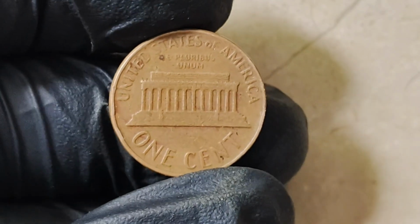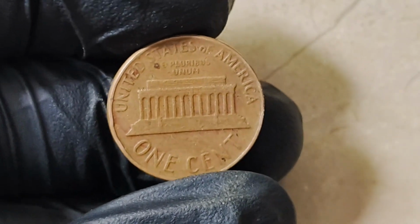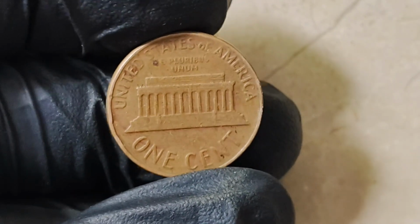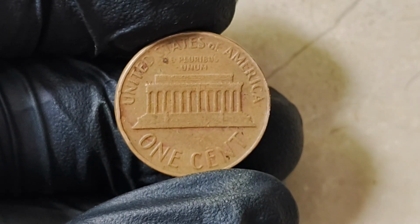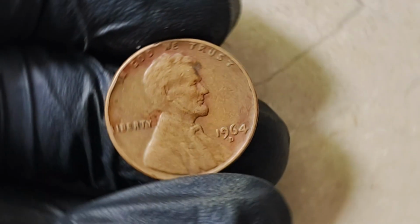1964 was a year of transition. The US Mint was rushing to meet coin shortages, mistakes slipped through, and a few lucky pennies slipped into circulation. One man's pocket change became a $1 million miracle. But what makes the 1964 D Lincoln Memorial penny so rare is that almost no one knew to look.